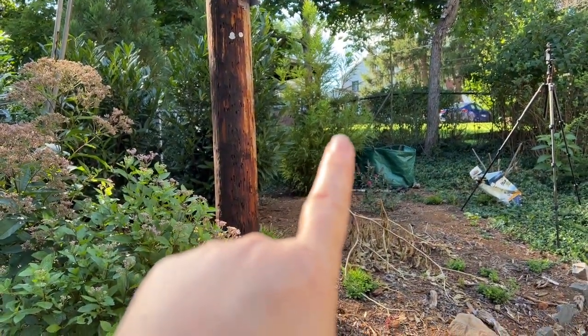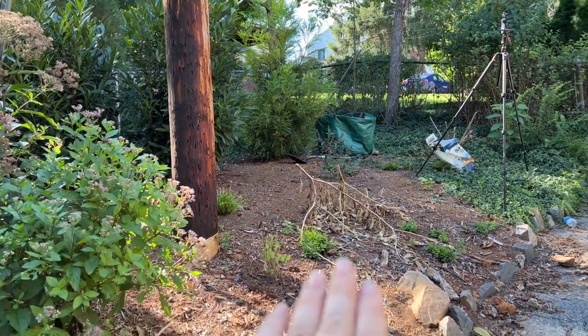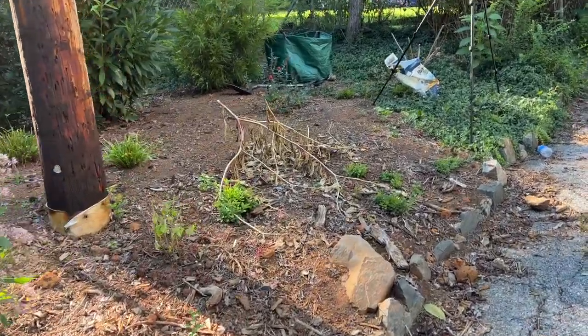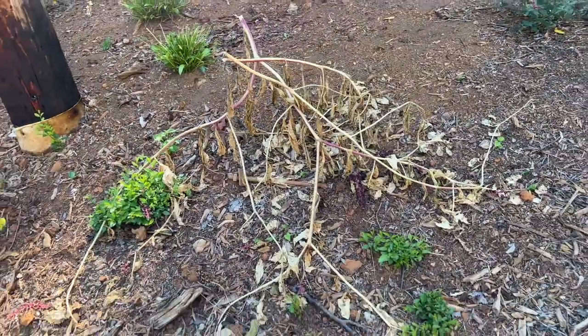That's the, I think Yoshino, is that the one we have? I can't remember. Anyway, so in this area here where that pokeweed, by the way, that's the pokeweed that poisoned me, and I have it all over my body now because I cut this guy down. Anyway, in this area here is where I'm going to be putting the black-eyed Susans.